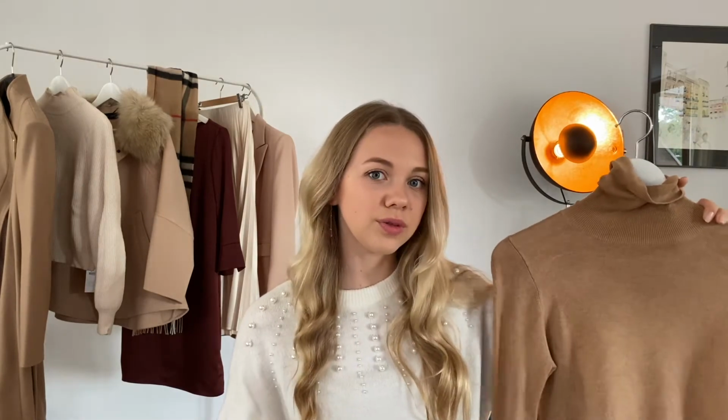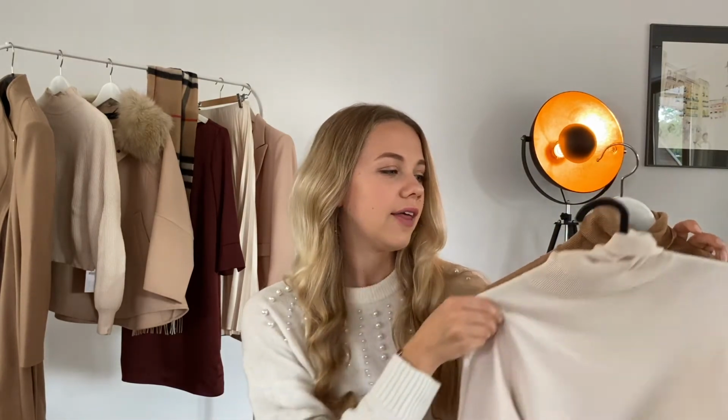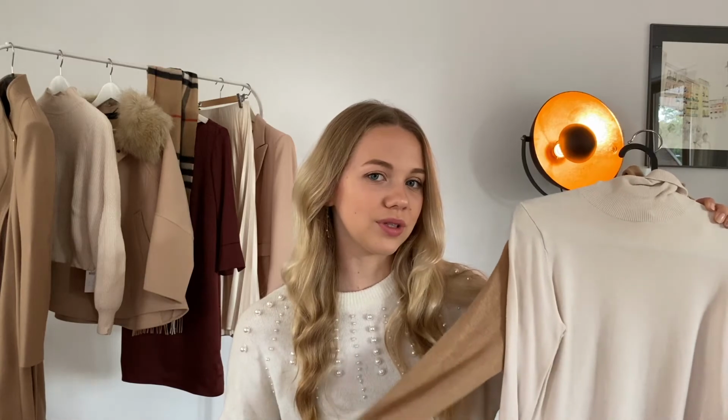I have this one which has a beautiful camel tone, and then also this cream one which is really nice to blend with light colors, and the camel one is really nice also to wear with black and gray and just have a really sleek and polished look.